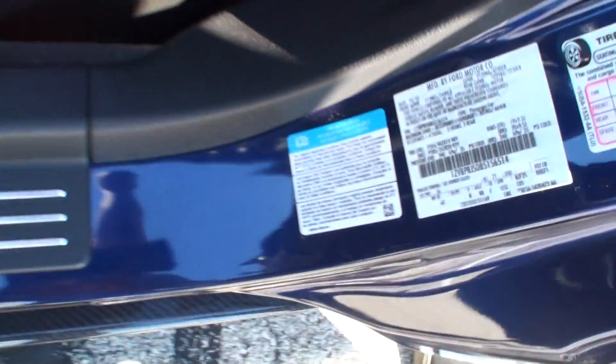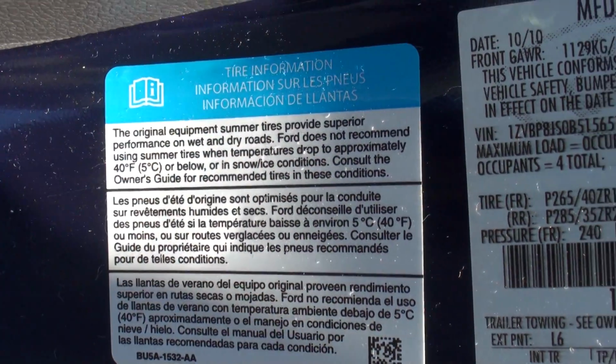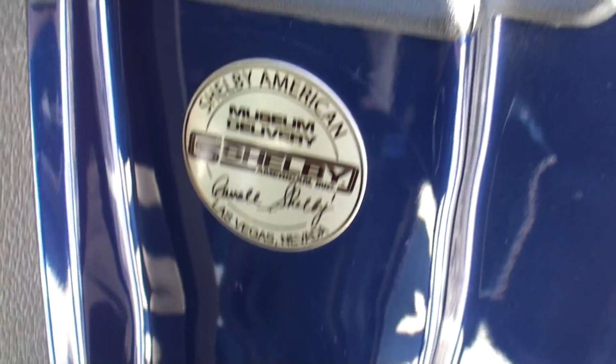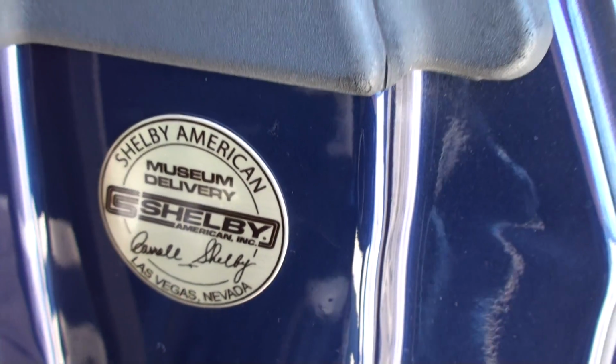And we've got all the little wonderful badges that you'll be able to see for the first time up close and live. That's when you take delivery, that you can get a museum delivery. And that's what he had done when he did it. Wow, I did not know that.